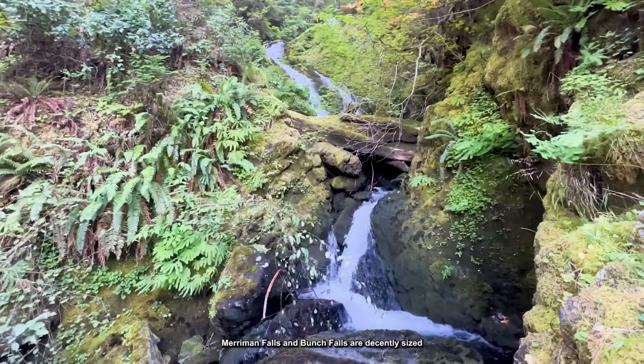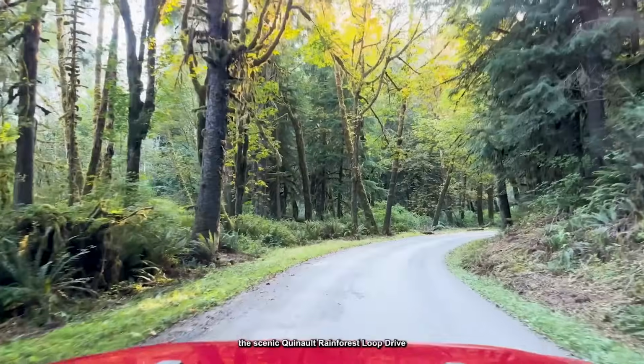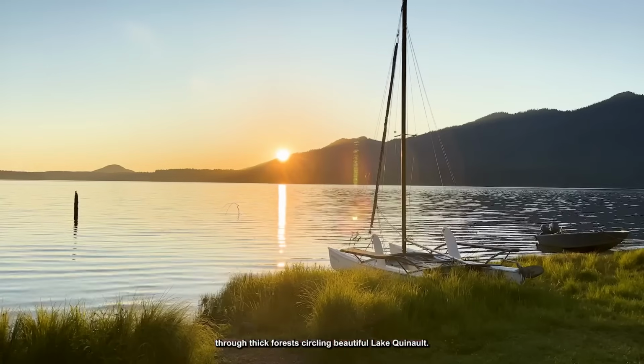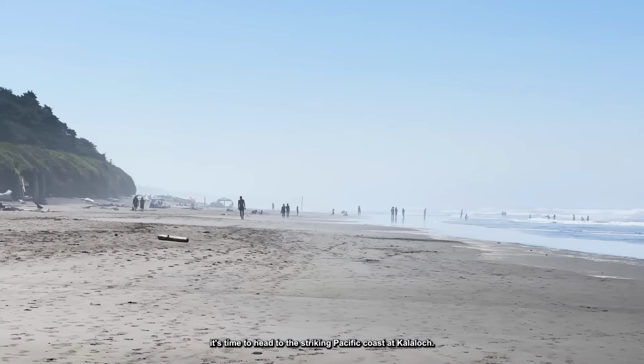Merriman Falls and Bunch Falls are decently sized and don't require any hiking. And while you're out this way, you might as well drive the scenic Quinault Rainforest Loop Drive, which is a 31-mile road through thick forests circling beautiful Lake Quinault. After enjoying Quinault, it's time to head to the striking Pacific coast at Kalaloch.